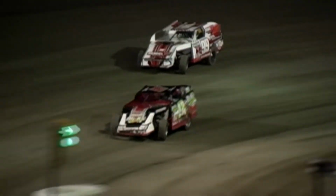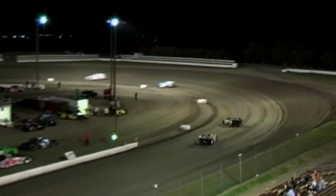Philpott trying to race the third spot away from Needham. The 99 car of Jeff Needham, he's got it. So Philpott now runs in third, as Jack Sarton, brother to Jason Sarton, out in front.